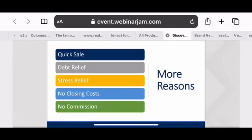So here's some more reasons that sellers will sell on terms. Number one, it's a quick sale. I mean, I can buy a house within 3 days after getting an agreement signed with a seller, because I don't have any of those costly entanglements or loans and all that stuff. They get debt relief, and that's probably the biggest reason people sell with a loan on their house, to get rid of that payment. They get stress relief.